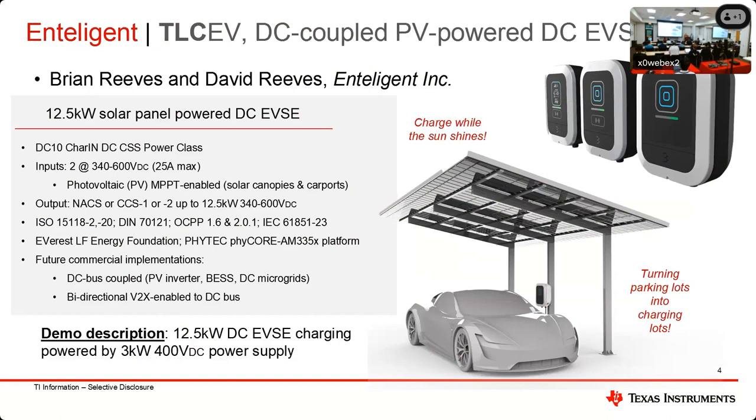Right, so if you wanted to get that maximum charge rate, which you don't need to have. So this charger, even though it's rated at 12 and a half kilowatts, will charge based on the power that's available. So it was charging at four.